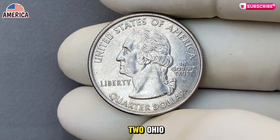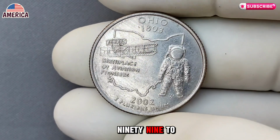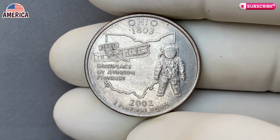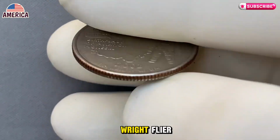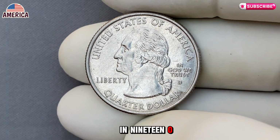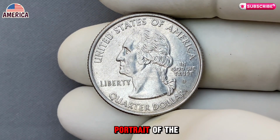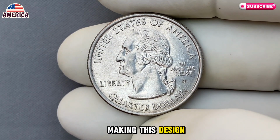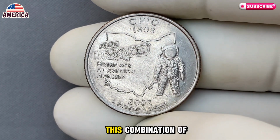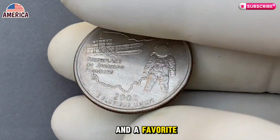The 2002 Ohio quarter is part of the celebrated 50 state quarters program that ran from 1999 to 2008, aiming to honor each state's unique history and heritage. Ohio's quarter proudly features the famous Wright Flyer, the airplane that changed the world with the Wright brothers' first powered flight in 1903. Alongside this iconic image, the coin also includes a portrait of the Wright brothers themselves, making this design a tribute to innovation and the pioneering spirit that defines Ohio. This combination of symbols makes the Ohio quarter a standout piece of American history and a favorite among collectors.